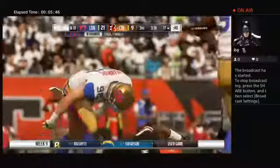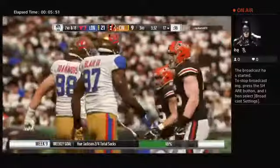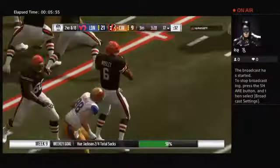And he'll be hit from behind and taken down. Matt Ioannidis in there to drop him, and it'll be a loss of about 8.